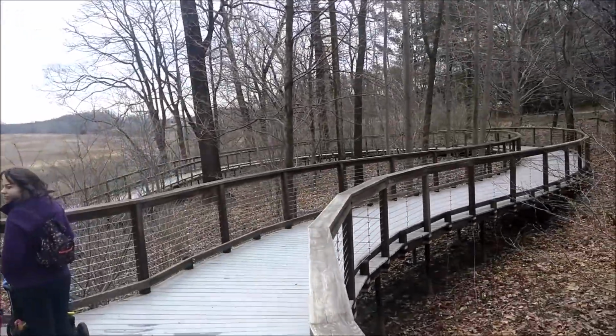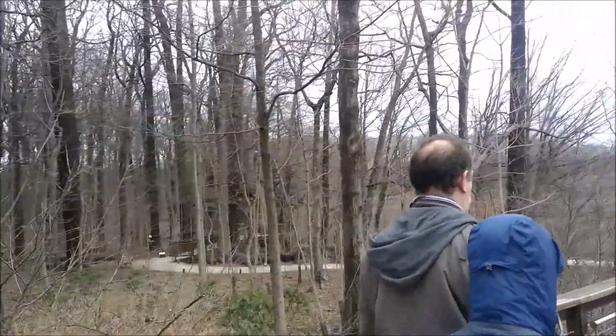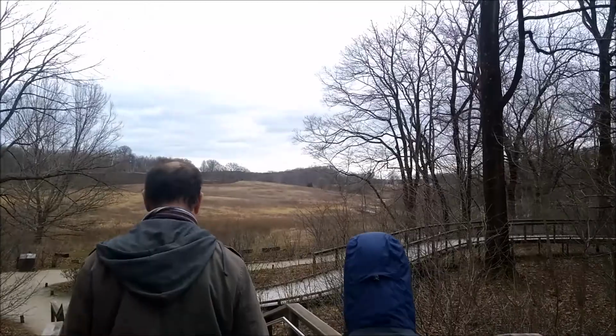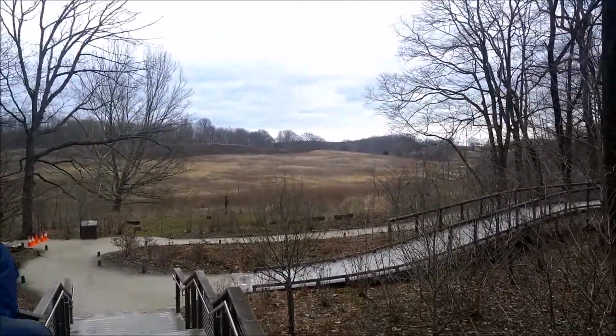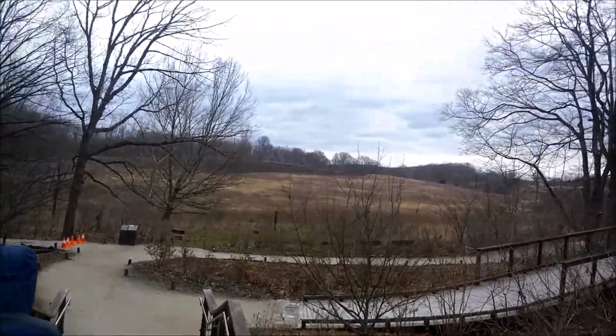This way, or this way? This way. Okay, we'll go this way. Sorry. That's okay. There's probably a tree in that hole at one point. Built the tree house.